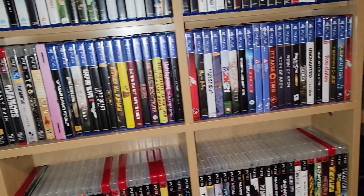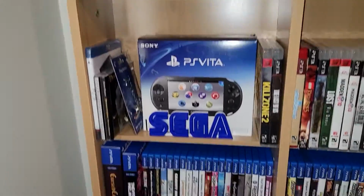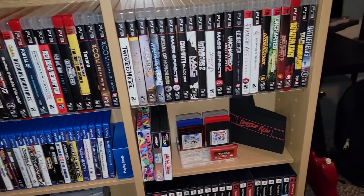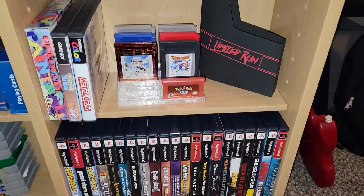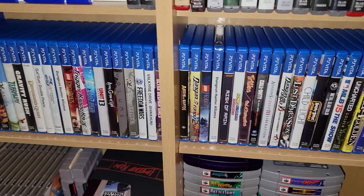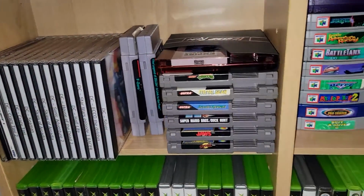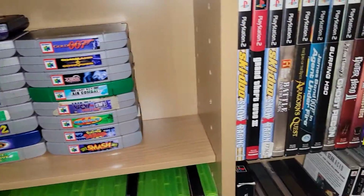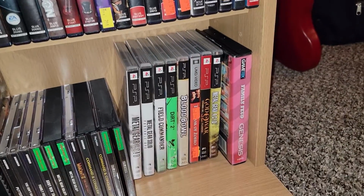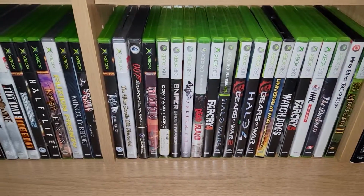But I do have a collection of a lot of different consoles. They go back all the way back to the NES. A lot of Vita games, as you can see there. I love the Vita. Some Game Boy games. Now we're getting down to the older stuff. PS2. You see some N64 coming up. These are Dreamcast games. NES, N64, Super Nintendo. I don't have a ton of older games, I'm starting to collect those, but they're just so expensive. Got some PSP, 360, original Xbox.